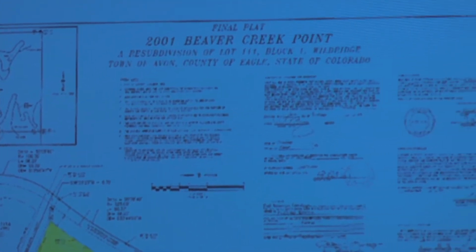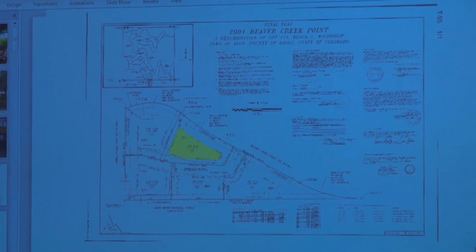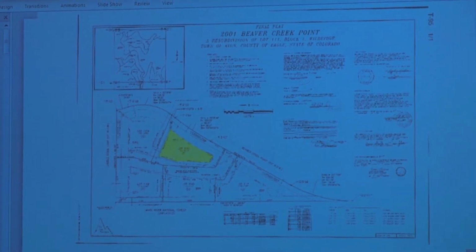In the BCP, or the Beaver Creek Point HOA declarations, common area is defined as follows in Article 2, under definitions, item G.